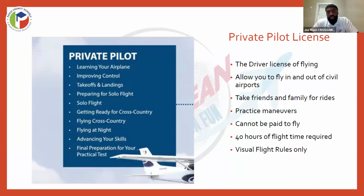Private license. This is the first license you're going to get when you start training. It's your license to fly. You can take your family up. You can practice maneuvers. You need 40 hours of time to fly this. But at the same time, you also need to understand that you can only fly when the weather is clear, when the weather is visual. You can't fly in bad weather.